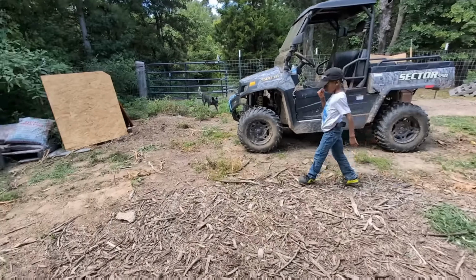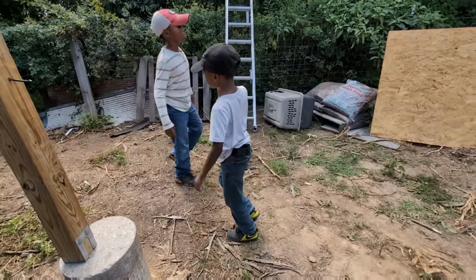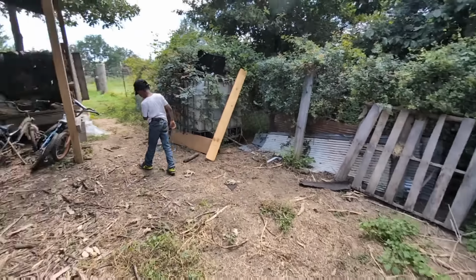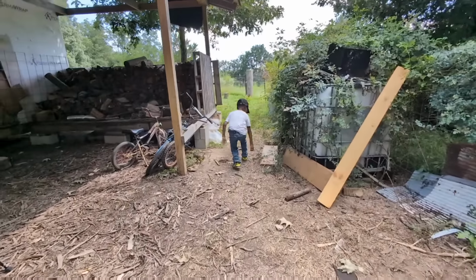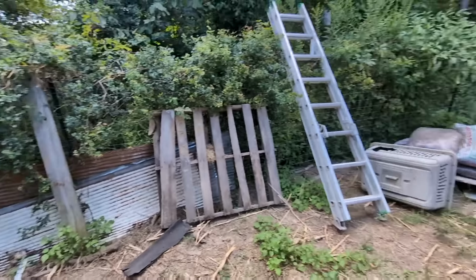I've got the boys just kind of picking up scrap wood, the leftover roofing paper, the paper from the roof, and so that's just our first level, just kind of getting it cleaned up around here, and they're doing a pretty good job at that.